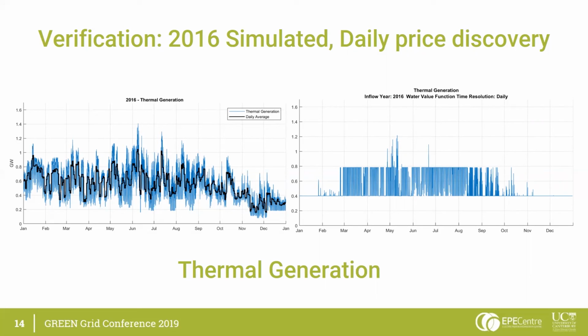The actual thermal generation is all over the place. It's kind of interesting here that the black line is the daily average, and these are happening 4 times a month. They're weekend trips of thermal generation. So there's a bit of peak meeting with that thermal generation, but often that base generation is below its maximum, and it's then being replaced by expensive generation a little bit later on above its maximum. So why is that? I don't know.